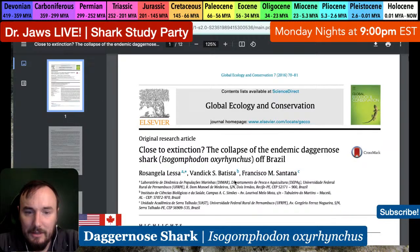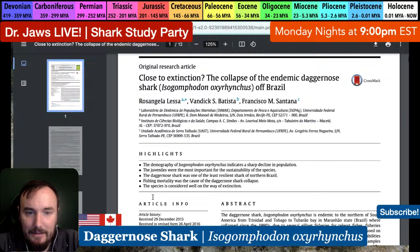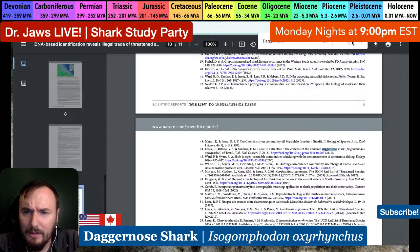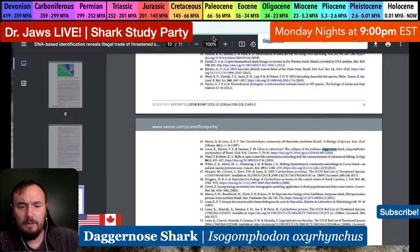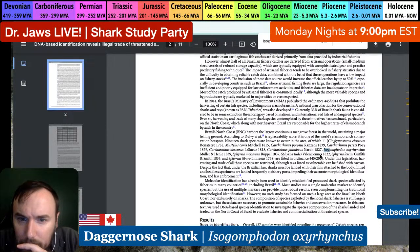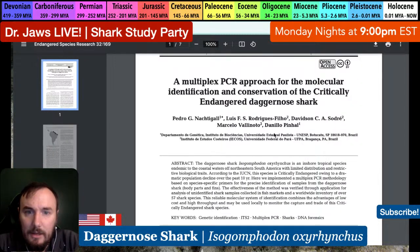But this particular study, yeah, that's the most explicit description that we've seen of any shark. The species is considered well on the way of extinction. So, interesting. This study, I don't think that has research on the daggernose shark specifically. I think it just mentions it in brief. So, let's see. Yeah, so we'll kind of skip over that.